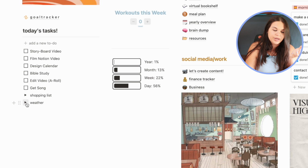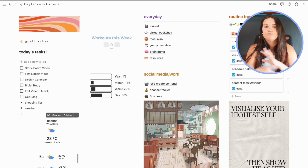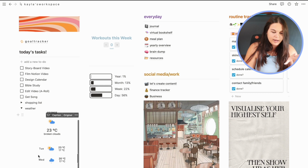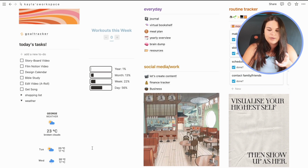And then we have weather here, which is actually a widget that I got. You'll see I have 3 widgets here on my main workspace. Widgets are something that I don't use a lot in Notion, and I don't think they're that necessary because Notion has most things that you need, but here and there are cool things that you can get.